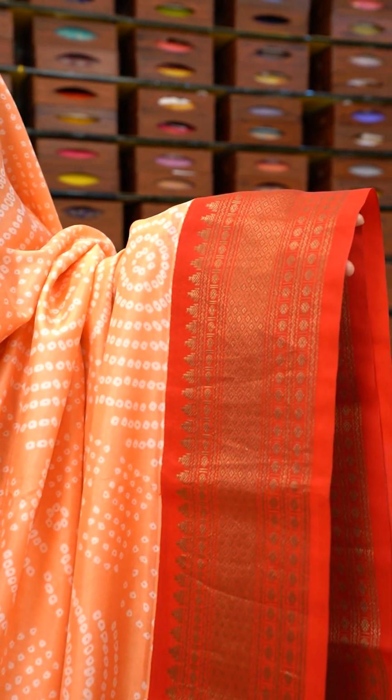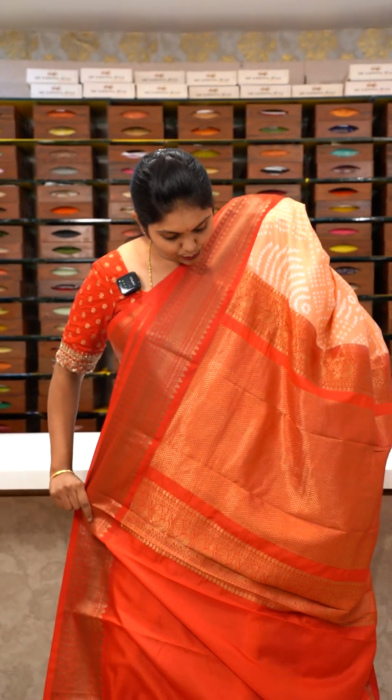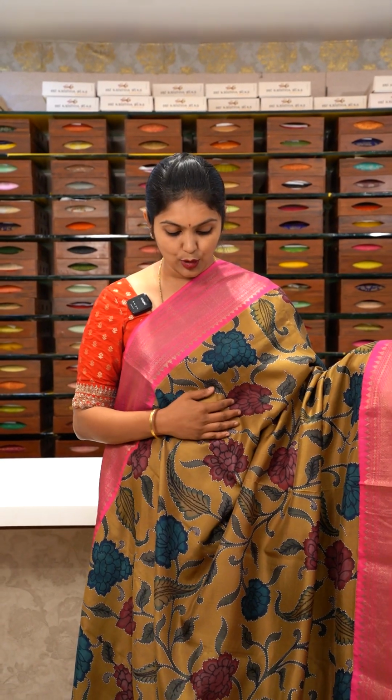So this is the border part, manaki temple design and rudraksha motifs vachayi. And this is a pallu, wave design. And this is a blouse in the red shade. So offer price for this one is 11,890.